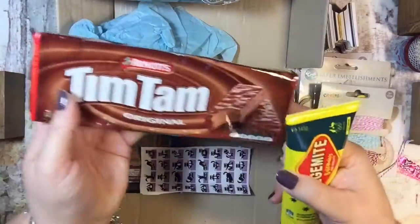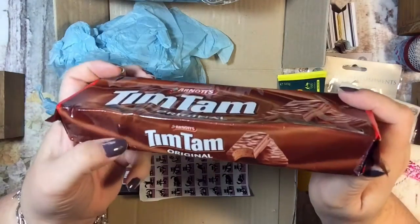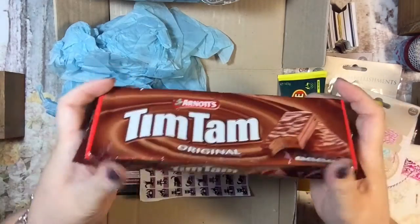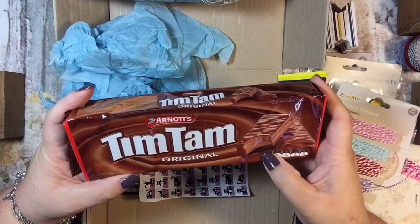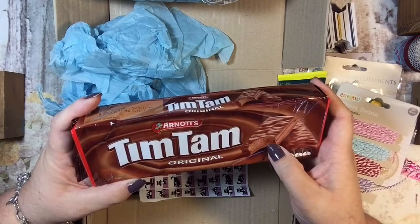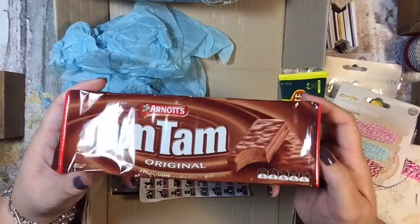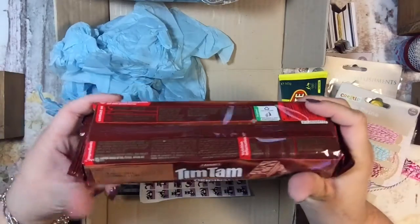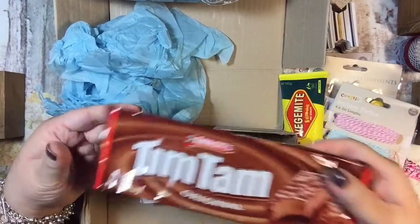So maybe I'll do the Tim Tams too. She has talked highly about these and oh my goodness, I can smell chocolate through the wrapper. Oh, it looks like maybe the people opened it just to make sure that's what it was. Oh my gosh, look how good that looks. The most irresistible chocolate biscuit. It looks like a cookie and then fudge filling and then a cookie, all coated in chocolate. Oh my gosh, that looks amazing. This looks really good, so I think we will all like these.